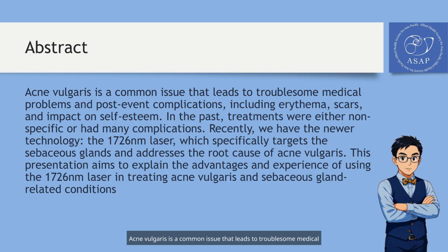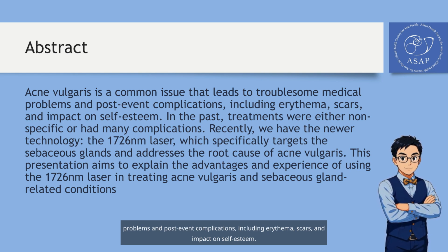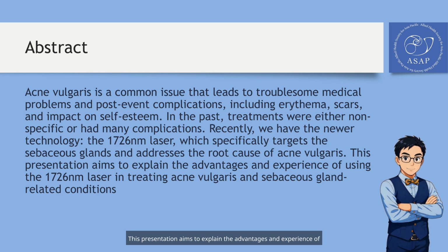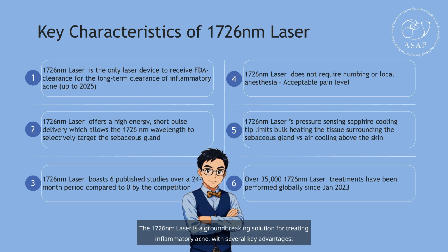Acne vulgaris is a common issue that leads to troublesome medical problems and post-event complications, including erythema, scars, and impact on self-esteem. In the past, treatments were either non-specific or had many complications. This presentation aims to explain the advantages and experience of using the 1726 laser in treating acne vulgaris and sebaceous gland-related conditions. The 1726 nanometer laser is a groundbreaking solution for treating inflammatory acne with several key advantages.